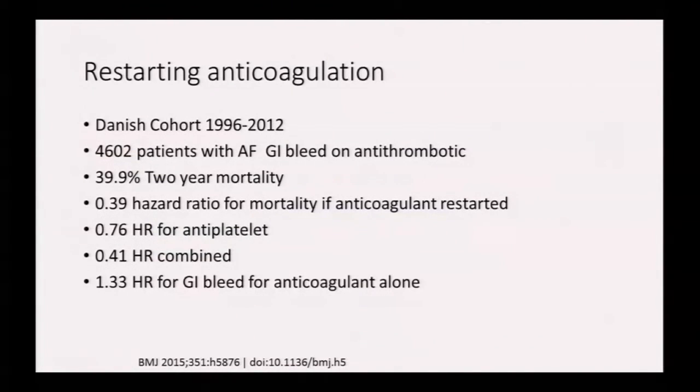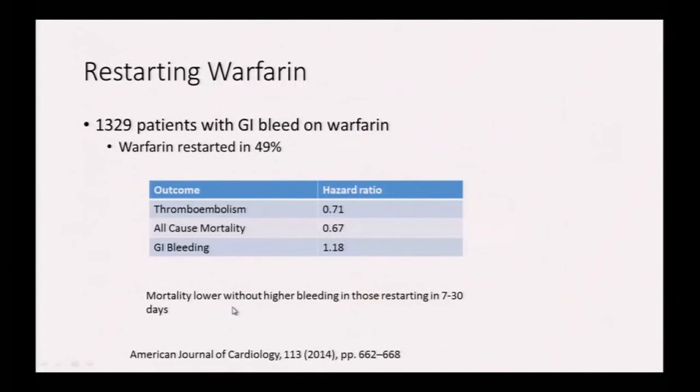So this, for me, has changed a lot of things. You know, nobody's blood clots anymore, just like nobody makes stomach acid. But I used to be very reticent, but I think this data, to me, is compelling. And there is a higher risk, obviously, of GI bleed when you restart it, but it's worth it.